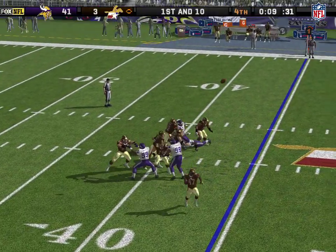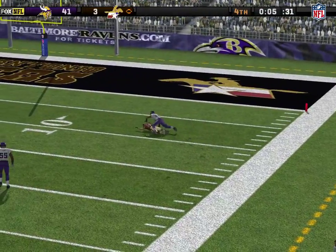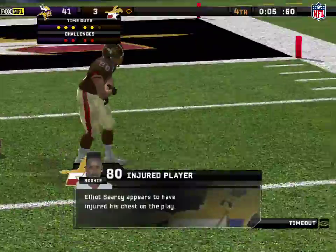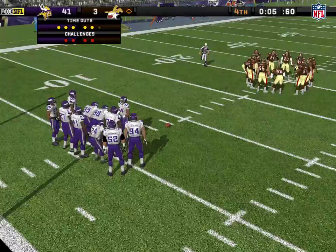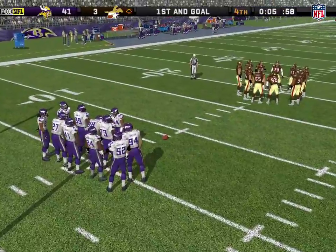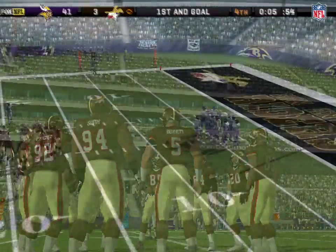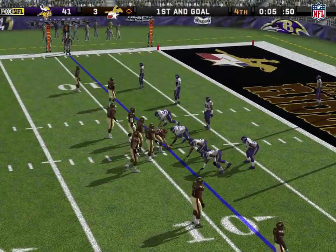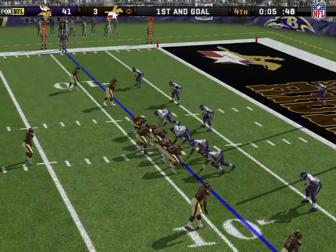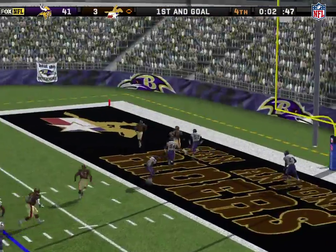Pressure. Looking for the long completion. It's caught. They'll spot this one at the 8. So that tackle now gives him 4. So this could be the last play of the game, on the 8-yard line. And the fans finally get to see their red zone offense. To the end zone. Touchdown, home team.